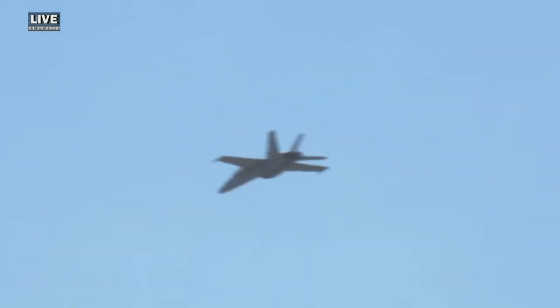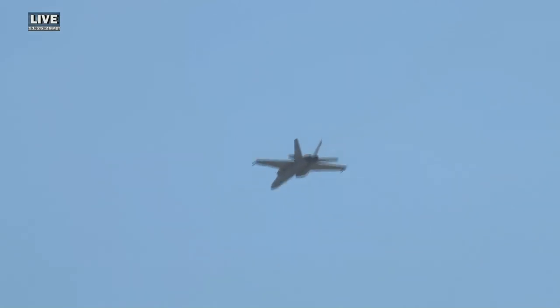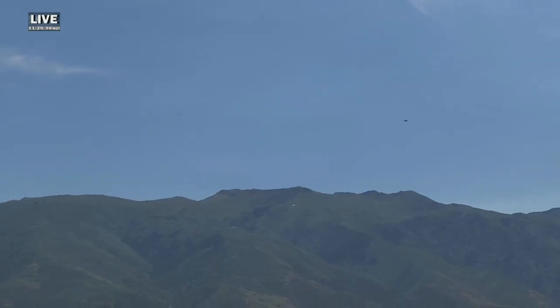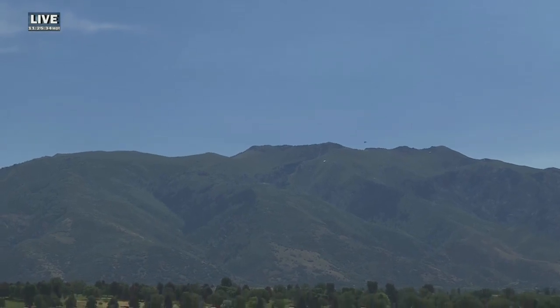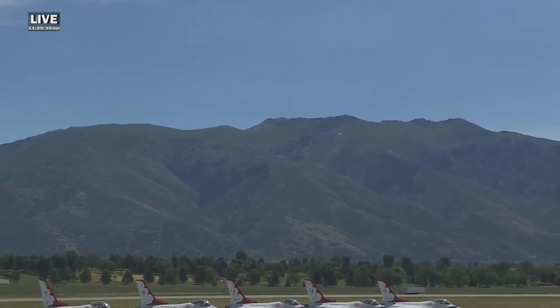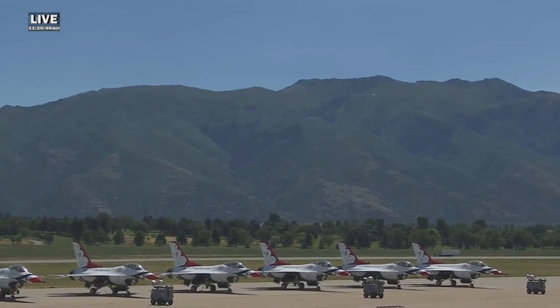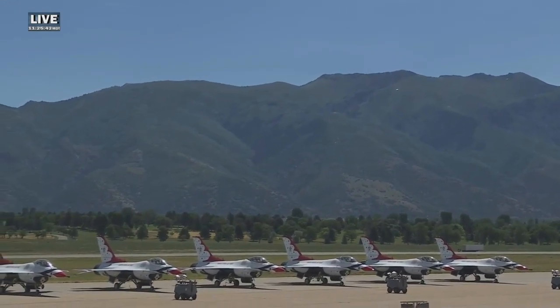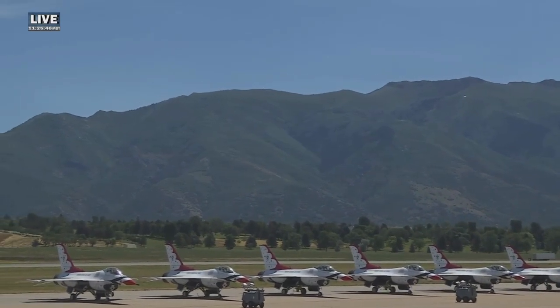Setting up for the high-speed pass to an idle vertical climb. During this maneuver, the aircraft will approach at nearly Mach 1, demonstrating the use of speed to surprise the enemy. You may notice the white vapor coming out of the jet, indicating that it is close to the speed of sound. Keep in mind, the speed that they are flying is nearly only one half of the aircraft's maximum speed.